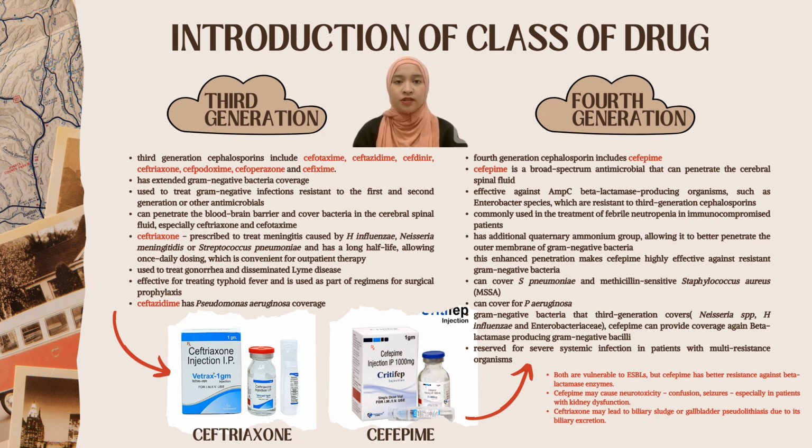First, ceftriaxone can cause a gallbladder issue or biliary sludge. Cefepime may cause neurotoxicity, such as confusion or seizures, especially in patients with kidney problems. This highlights the importance of careful patient monitoring and dose adjustment.